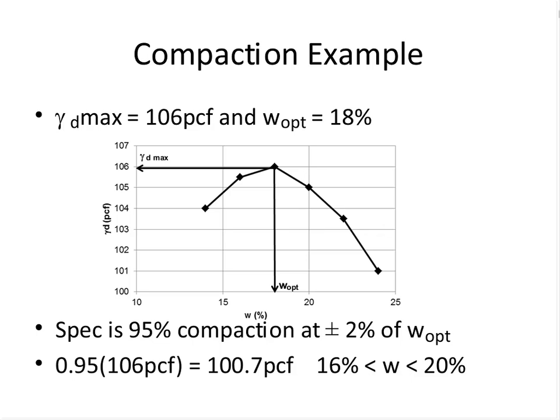Then if I set a density spec, much like I mentioned before, the spec is 95% compaction at plus or minus 2% of the optimum water content. So 95% of 106 is 100.7, and my water content needs to be within plus or minus 2% of 18%. So 16 to 20% is the water content range. That's my spec: 100.7 pounds per cubic foot at 16 to 20% water content.